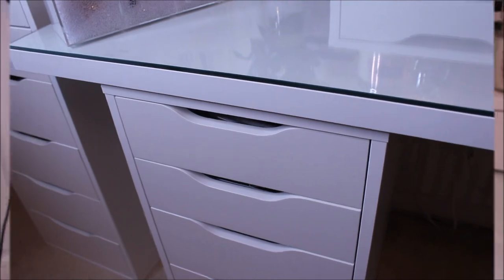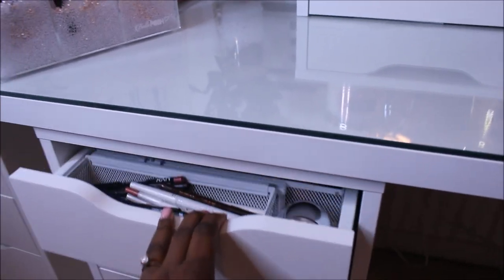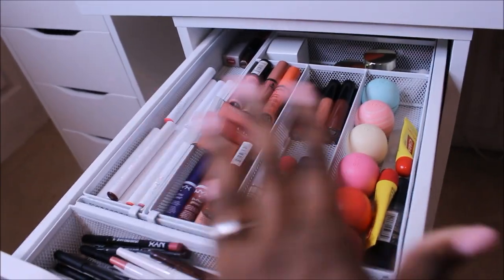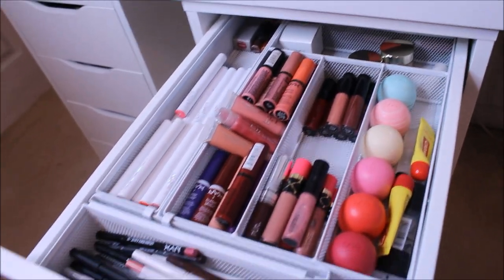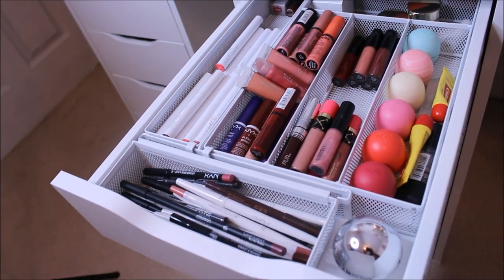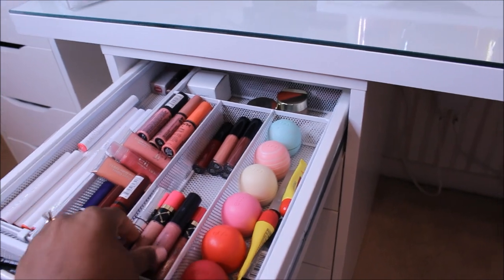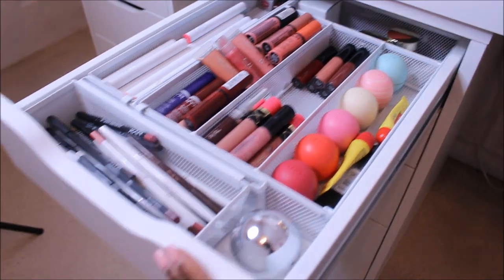Now we're going to get into the Alex drawers. All right, guys, so now I'm going to show you what I keep in my Alex drawers. So I'm going to start with the two Alex 5 drawers that are at my vanity first. And in this first drawer, I just keep lip glosses and lip pencils, my lip balms, and just scrubs at the back, and my ColourPop lippy sticks. So that's pretty much all I keep in here. And like I said, if you want a detailed makeup collection video where I just go through every single product, then just be sure to let me know.